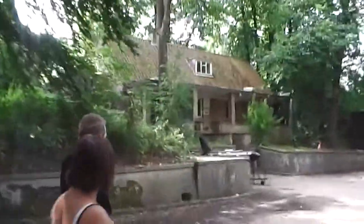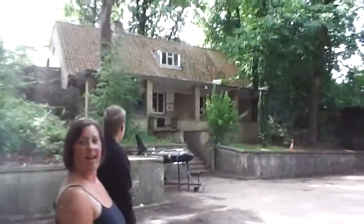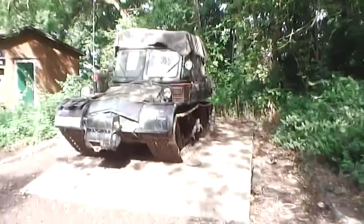Well, there it is. It looks like something out of a movie, doesn't it? Like a haunted movie or something. It's like an old house. Yeah, like a Homes Under the Hammer property that needs refurbishing. Keep off.